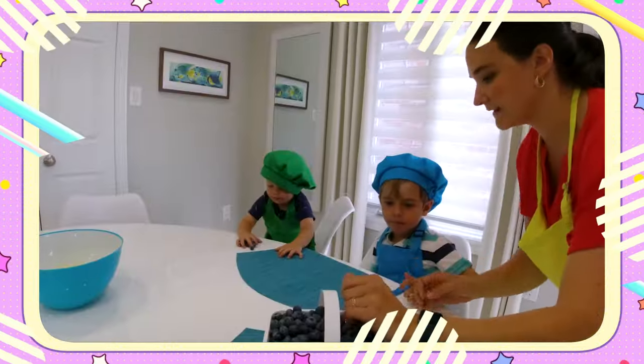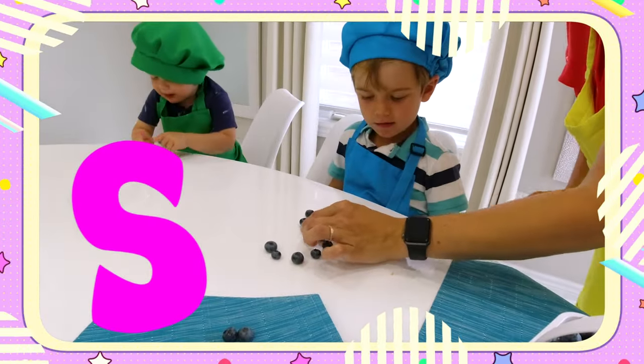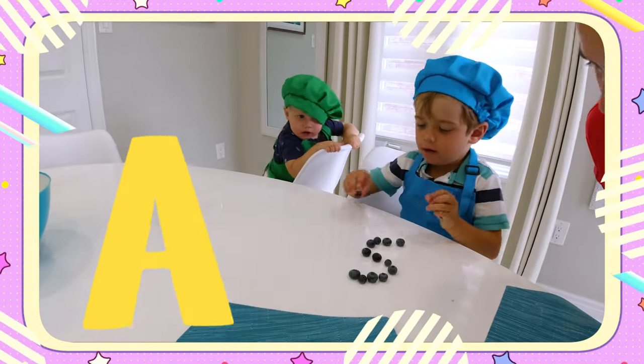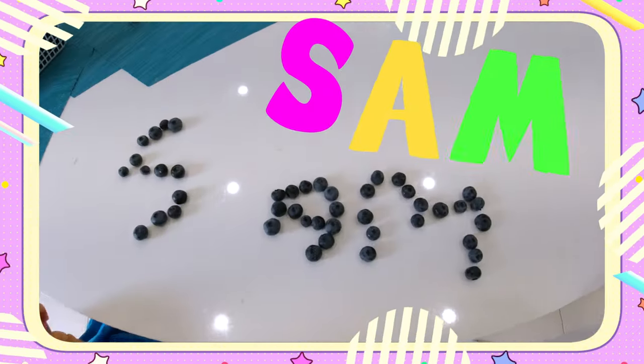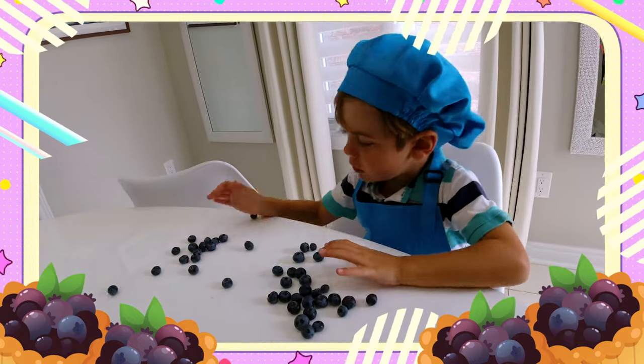Nice blueberries. The farm. Okay, let's try to make an S for Sam. Does that look like an S? Yeah. What's after S for Sam? A. Okay, excellent. Sam! Mom, let's go check on our cards after playing this game.